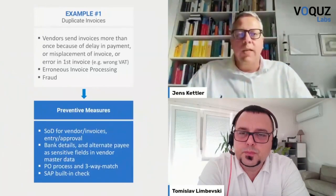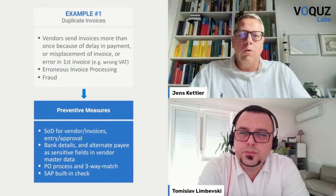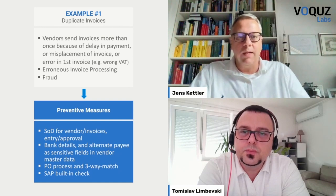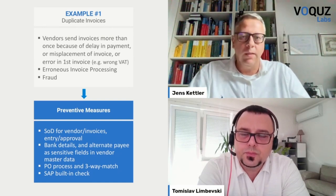Fraud is another option. But there are already very often preventive measures in place. It still can happen, as you said. You can set up the system and reduce the chance to have errors, but they still can happen.